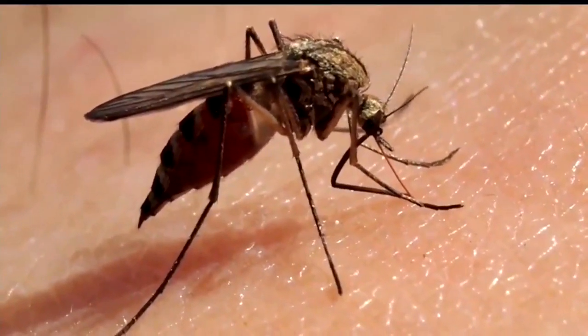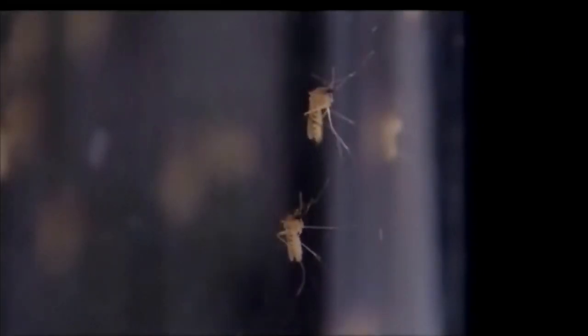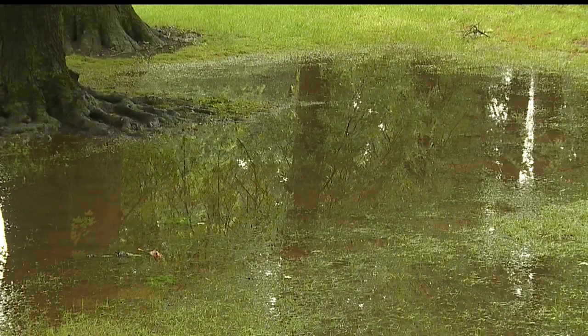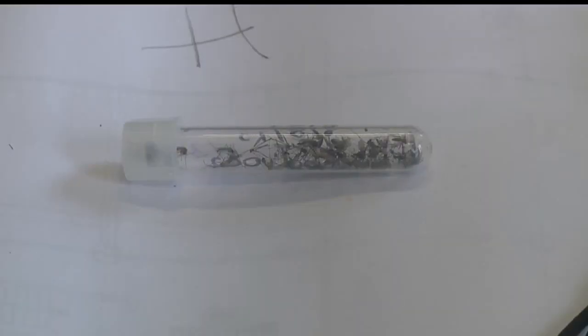Another blood-feeding insect you should watch out for, mosquitoes. Mosquitoes like areas where there's water. And if you have flower pots, where when it rains, flower pots with stagnant water, or ponds. Dr. Banks says we're starting to transition into the West Nile virus season, and she says there hasn't been any reported cases in Ohio yet.